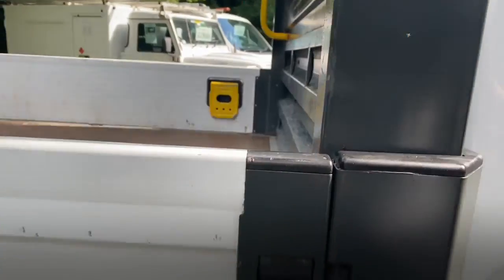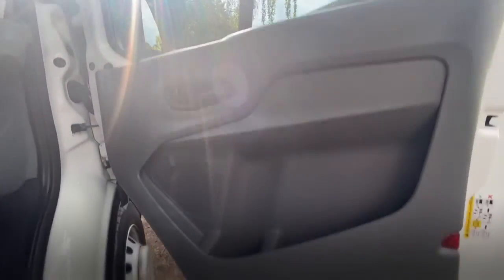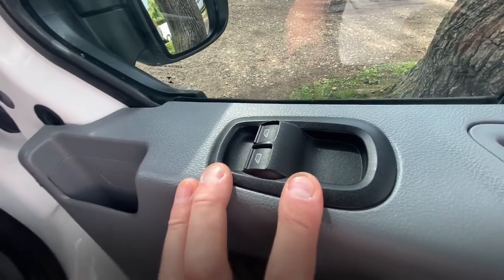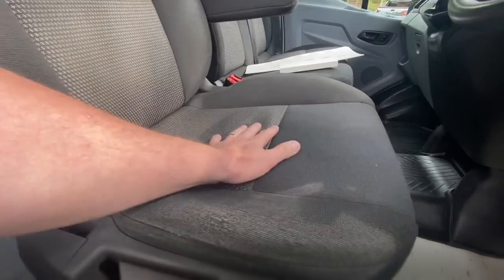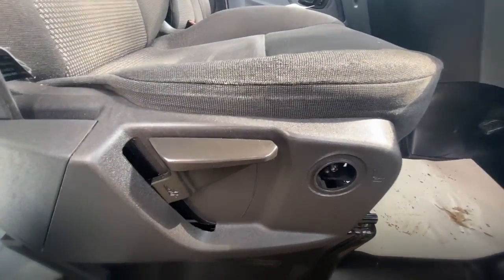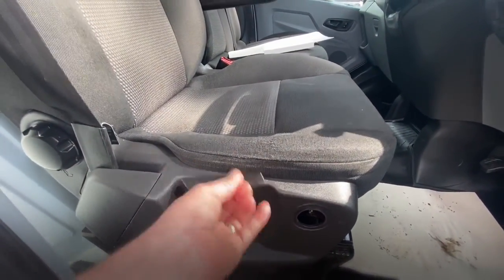Right, so onto the interior, cab interior. Just zoom that out. Driver's door card is nice and tidy, it's free from damage. On the armrest, 2 electric windows, and then your door locks are on there as well. Driver's seat is in nice clean condition. There is meant to be a turning knob there, and that's gone, which obviously controlled the seat base. You can make the seat go up and down.